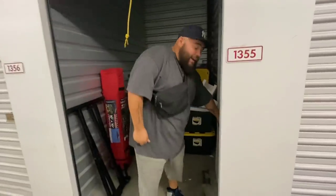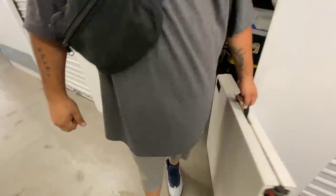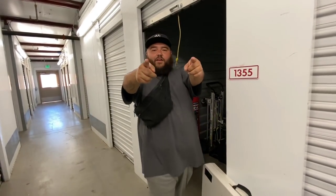I'm ready. There is a table right here. You know what this table is for? For going through goodies. Going through goodies. Thank you for being here. Cue music.